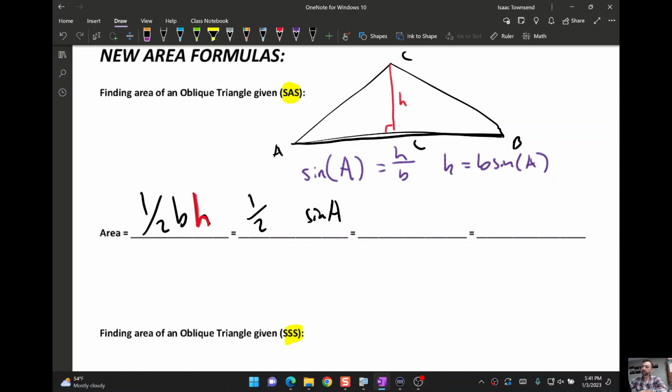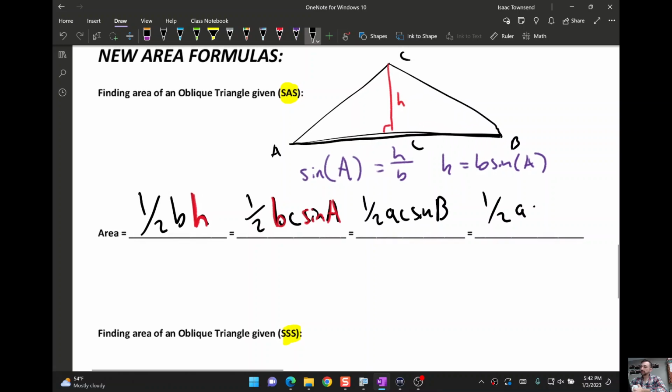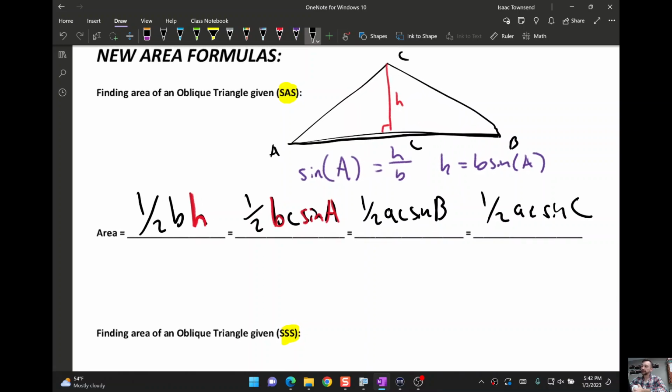I'm going to rearrange these two and highlight it. So a fancy way to say height is B times the sine of A. All I really did was say, wait, there's a right triangle over there on the left, let me do a SOHCAHTOA equation. But you could also do 1/2 BC sine of A, or AC sine of B, or the last possibility, AB sine of C.